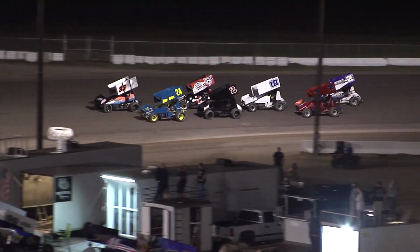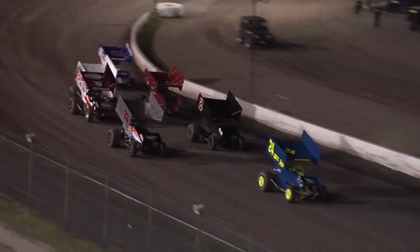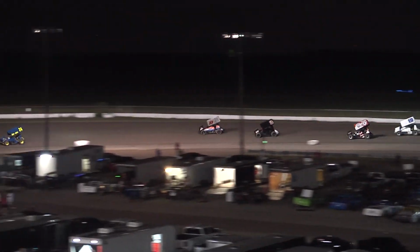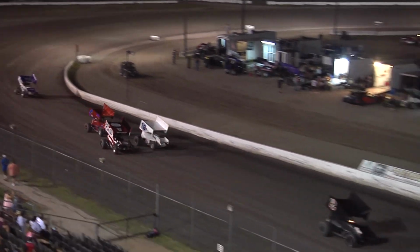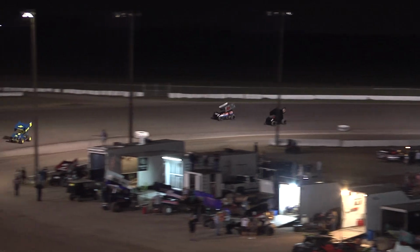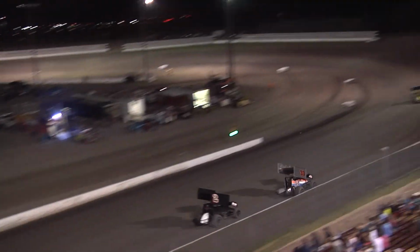Looking for the side-by-side start, Joseph Casper in that number 24 and Briley Stone in the 33S. Green flag. Joseph Casper out in front. Briley Stone hanging on to that second spot. But Logan Payne in that 2L challenging for that spot as they come down the front straightaway.